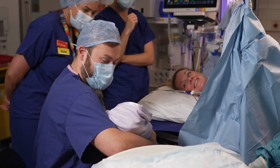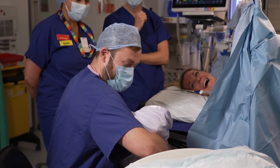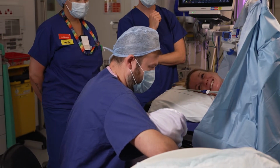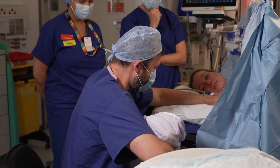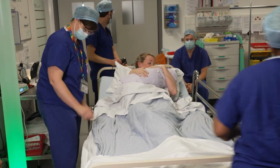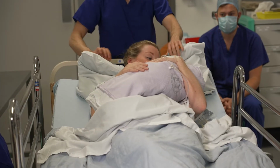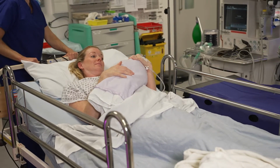Your blood pressure will still be recorded at regular intervals and your heart rate and oxygen monitor will need to stay on. At the end of the operation, the wound is closed with stitches which are usually dissolvable but sometimes have to be removed. A dressing will be applied to your tummy. You will be given clear instructions on how to look after your wound dressing. At the end of the operation, you'll be transferred to a hospital bed, sat up and given your baby to hold again, preferably skin to skin as this promotes early feeding.